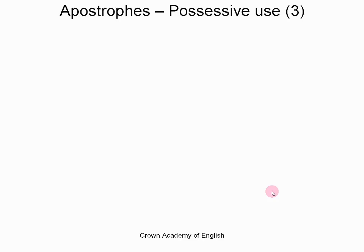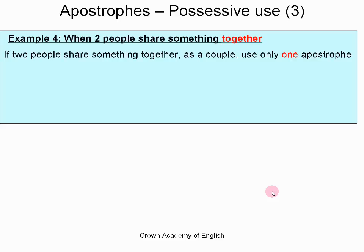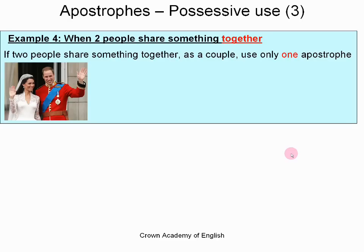Okay, so some more possessive uses. All right, so when we have two people who share something together as a couple, so if there are two people who share the same thing, we only use one apostrophe. Example. So there's Kate and William. Kate and William's wedding. Okay, so they are two separate people, and they are sharing the same wedding.